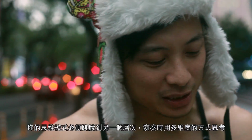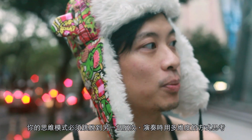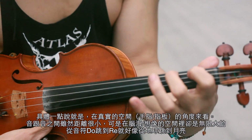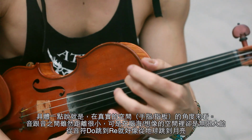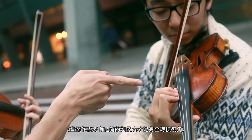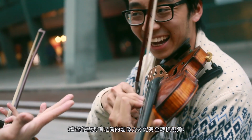But anyway, I was thinking that you're actually operating in a different mental dimension when you play the violin. Your mind is not thinking about the actual space between this note and this note. It's so small in real life, but it's huge in your mind. How do violinists not mess up? 1 millimeter, you're off.